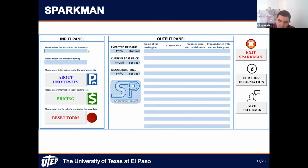And all these findings allow us to develop a product, which was the second task, which is also called Smart Parking Management Tool, or in short, Sparkman. This tool basically uses the three models that we have developed and I just showed you. And it gives the output to predict the demand, the estimation of the base price, and it also has the capability to set the zones and prices for each parking lot or each parking zone.